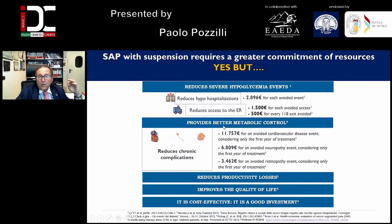And regarding the optimization of metabolic control to reduce long-term diabetic complications, it has been calculated that approximately 12,000 euros are saved for each avoided cardiovascular disease event, considering only the first year of treatment. These are other events that can be prevented using a pump, and as you can see, there is substantial saving in money from using insulin infusion pumps. We also have to consider that we may reduce productivity losses and improve quality of life. And definitely, it is a good investment to provide patients with type 1 diabetes with a pump.